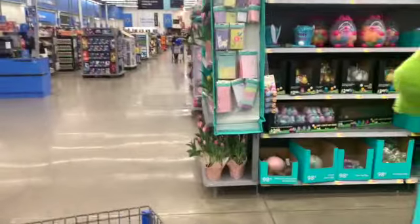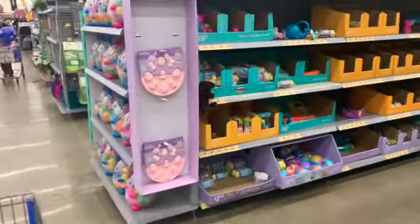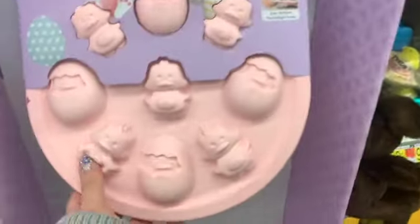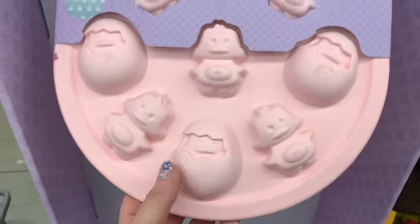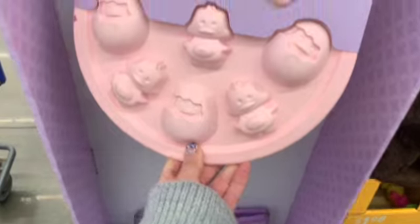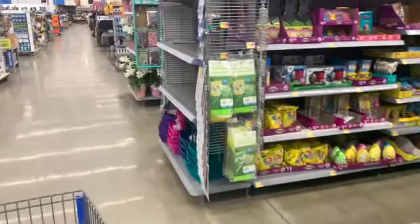Anyways, you guys, thanks for coming along to Walmart with me. I'm just seeing so many cute items and even Easter items that are already on clearance. Oh my gosh, you guys, these are so cute. I love it. It has like this really strong structure right here. That's a structure silicone mold.